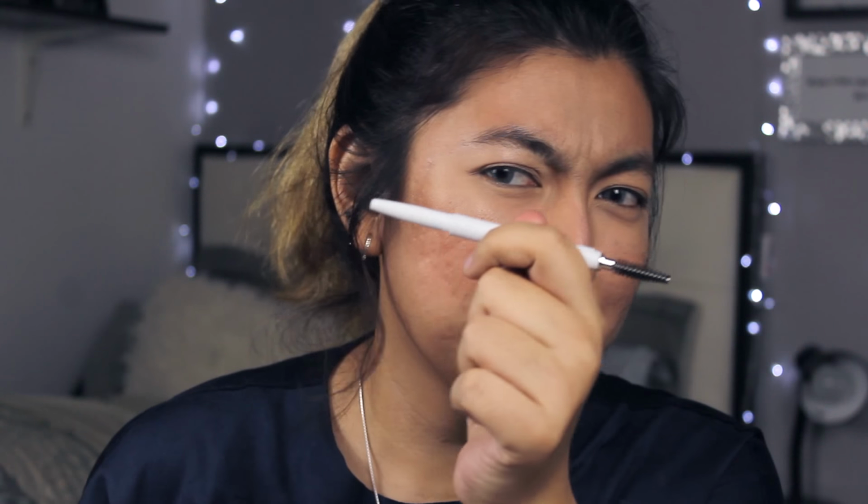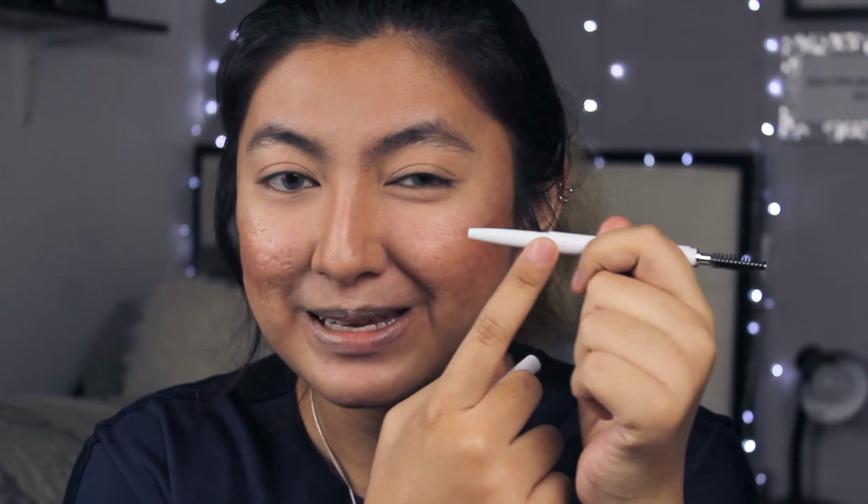But if you do have time to fill in your brows, my suggestion is to use an eyebrow pencil like this. This is the pencil that has a pencil and a spoolie on the other side, so it's very quick and easy. You can fill them in and brush your eyebrow. You can also use powder or pomade, but I think this is a lot faster than that.